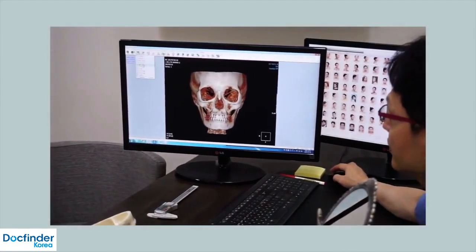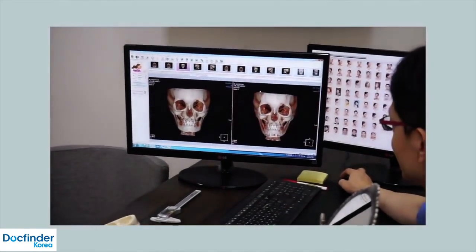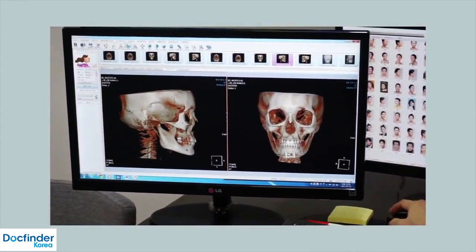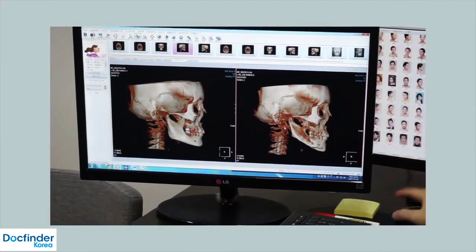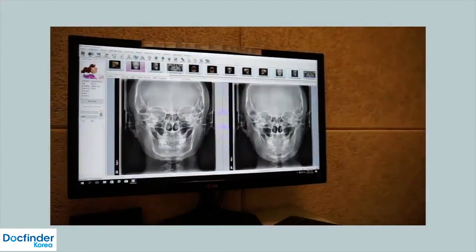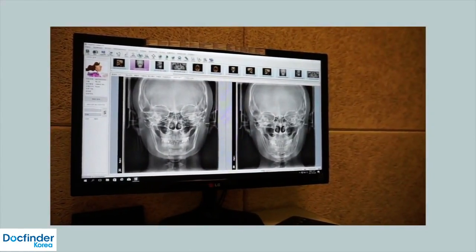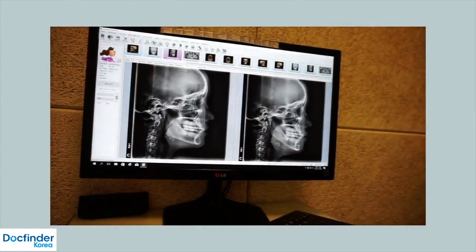So here you can see the before and after of my facial contouring surgery, and you can see just how much my bone structure changed. By far the best part of my entire surgery is that the results look very natural. Like, to be honest, before telling some of my friends that I got plastic surgery, they just assumed that I had lost weight, so that definitely says something.